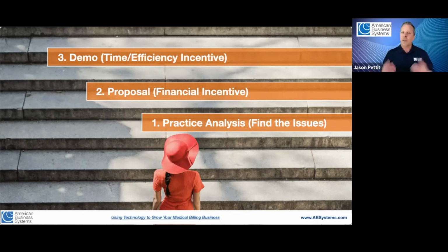So let's backtrack and look from a bird's eye view at the sales process that our owners use. As we mentioned, the first step is the practice analysis. You want to gather the information and get a really detailed view of how that practice operates. And then you've got the 1-2 punch. You've got the proposal, which is going to show the financial incentive, how much increase in revenue that particular doctor is going to see from your services. And we couple that with the software demo that our NextGen liaison team will give to your doctor, that's going to show the time and efficiency gains, that extra incentive to help tighten up the workflows and everything.